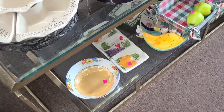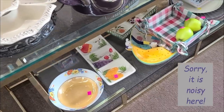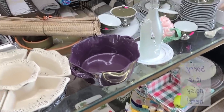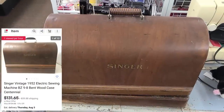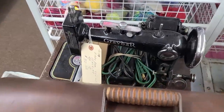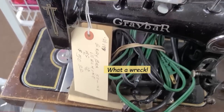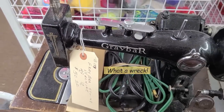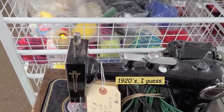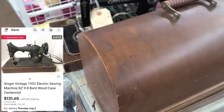Looking for fruity things today, but not new. Yeah, don't want new things. Just looking for vintage. Boy, does that look old. And that one back there. Gray bar. I don't know what that is or how old it is. Amazing. Maybe this is... No, because that's Singer.